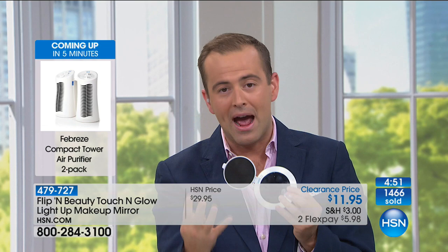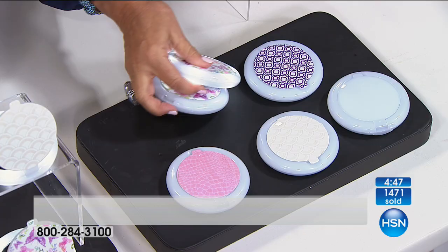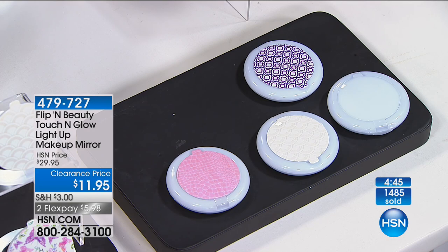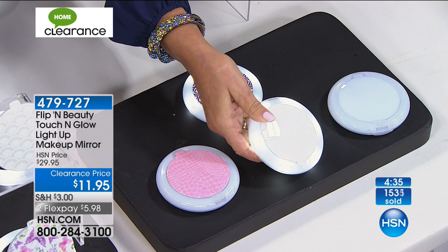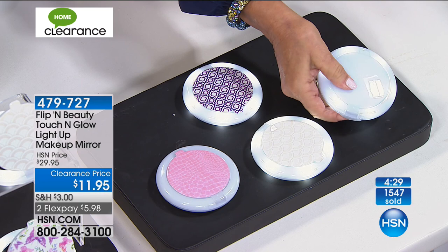The butterfly floral just sold out. Oh, my. Okay, so butterfly floral's gone. So what's left right now? Okay, the croco, which is going to be your blush croco. Then what's the one next to it, Debbie? This is gold deco. Gold deco. Nice. Absolutely. And then, of course, we have our basic white. Plain white, all right. And then we have our purple geometric.